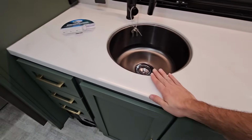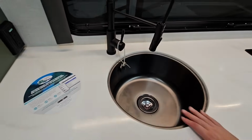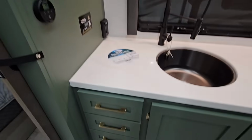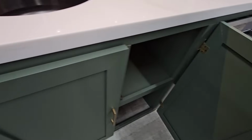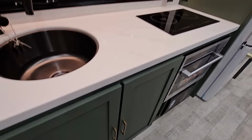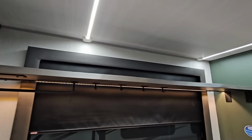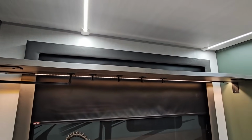Nice solid surface countertop all the way across. I like the tinted stainless steel single basin sink, and the sprayer up top here. It's wired for solar. You have your drawers for storage in here as well. They're not soft closing. Cabinet doors are also not soft closing. You have an interesting spot up here to be able to hang your pots and pans. You have space up here as well for things that you're going to want to put in place when you get to where you're going. Just keep in mind you'll have to break it all down when you're done.